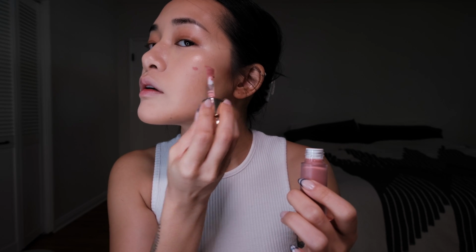Okay, now I'm gonna go in with my blush. I'm gonna dot that right under my highlight. And then I want a little bit more of a lifted look, so I'm gonna concentrate the blush towards my temple, and then I'm just kind of tapping some excess onto my nose.